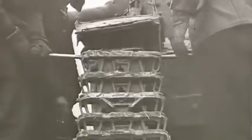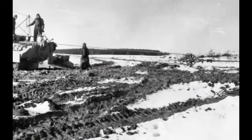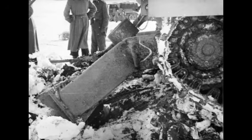One of the defining features of the Bergepanther was its 20-ton capacity winch. Located in the center of the vehicle, this winch allowed it to pull tanks from difficult positions, even under heavy fire. For additional stability, especially when using the winch, the Bergepanther was equipped with a spade anchor at the rear. When deployed, this spade dug into the ground, providing added resistance that prevented the Bergepanther from being pulled forward under the load of a heavy tank.